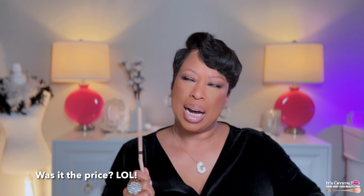This is the Gucci brow pencil, and I did like it. When I first started using it, I liked it so much that I bought it in multiple colors, but then after a while, my love for this seemed to fade. I don't quite know what it was I didn't like anymore. I may have to try this. So the Gucci brow pencil, I would circle back to.